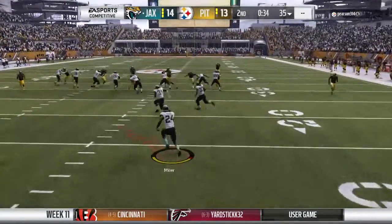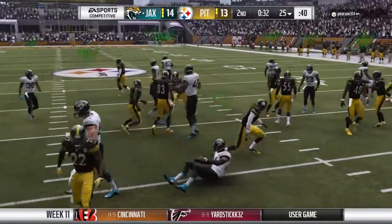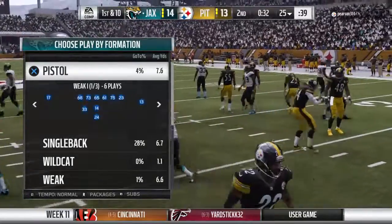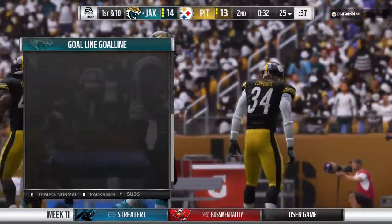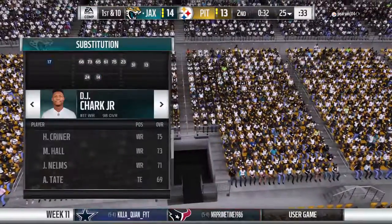This will be fielded at the 6. Spinning past him. And not a bad return here. He gets it out to the 25-yard line. Here comes the Jaguars offense as they get set to go again. And we'll see how this is played.